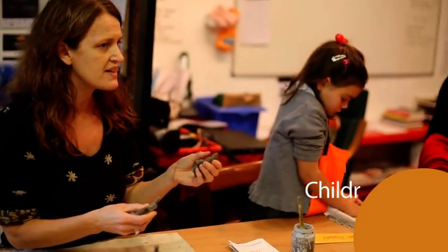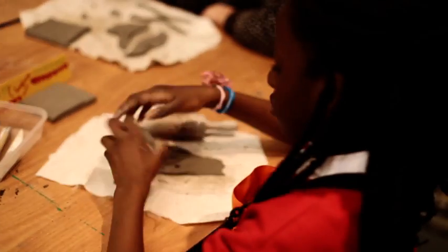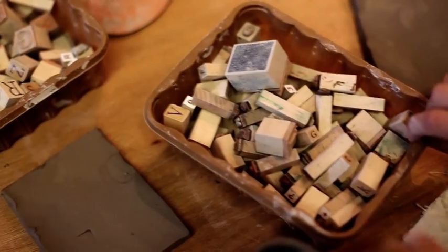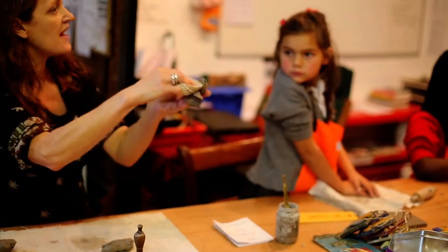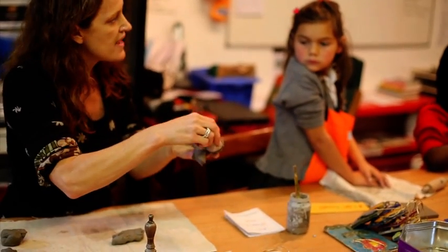I want you to practice tearing, squishing with your clay, raw like that. I want you to practice digging things into the clay. There's loads of objects on the table and I want you to do some mark making.